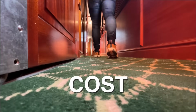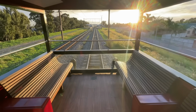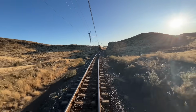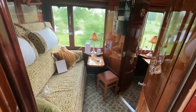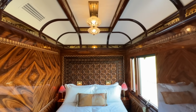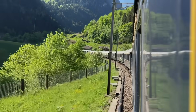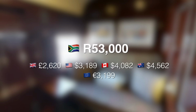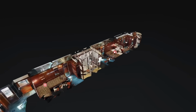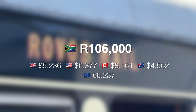Okay, it's time to talk cost. There's no denying it, this is not a cheap trip. However, you're paying for the luxury and quality. What I will say though is when you peg this against the competition, it does work out at a competitive price point. The Orient Express, for example, costs £5,500 for a historic room. Or for what I experienced, the price is hiked to an eye-watering £17,500 for the 28-hour journey from London to Venice. Comparatively, Rovos Rail prices out at £53k for a Pullman cabin based on two sharing, or alternatively £79k for a deluxe suite, or what I booked, the Royal Suite, at £106k.